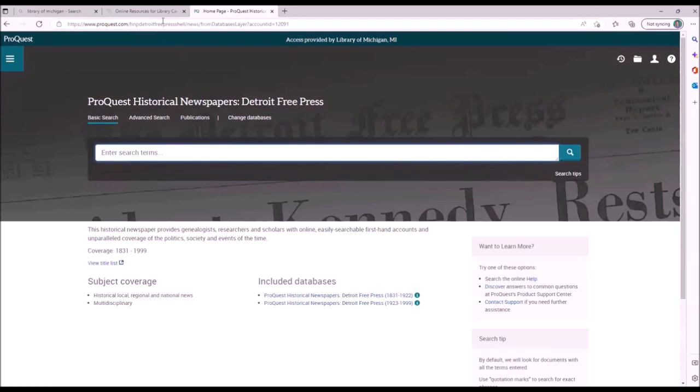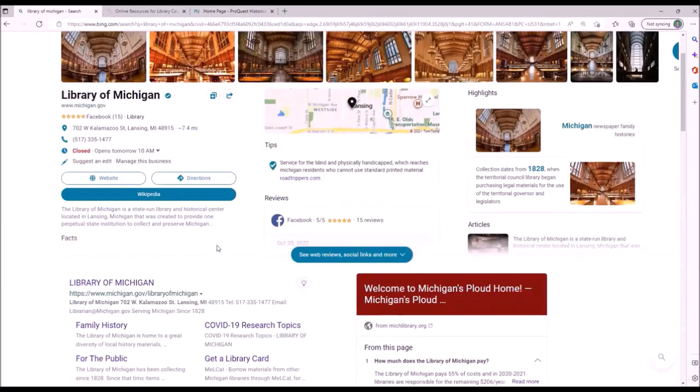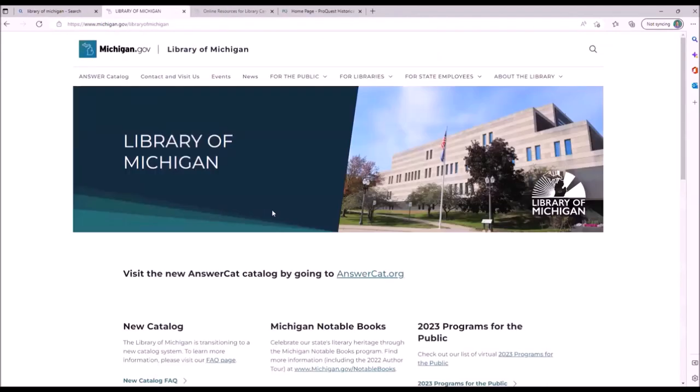So hopefully the screen did not go to where I want it to, but we can see the ProQuest page right now. Okay. Now we should see the search I did here just for Library of Michigan, so I can get to our website. And remember at the beginning, I mentioned that for the public. So it's right here for the public toward the top center. I'm going to click on that.